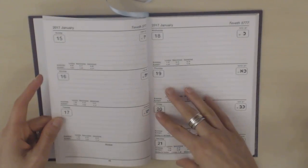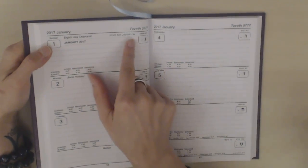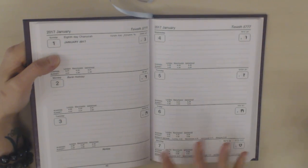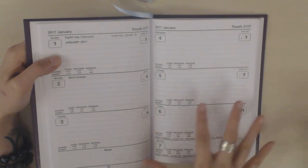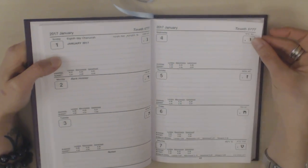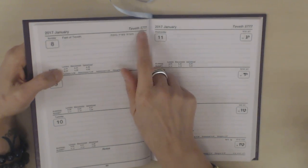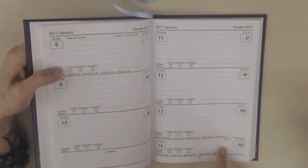So we are here, January 2017. So it says 8th day of Hanukkah there because Hanukkah just finished, and then it has it in Hebrew. So this is almost bilingual in that it gives you the days of the week and the month and everything in Hebrew and English, but the times of the day it only gives you in English. So at the top you have the month and the year in Hebrew, but in English, in the Roman alphabet, which I think is interesting because the rest of it is in the Hebrew alphabet.